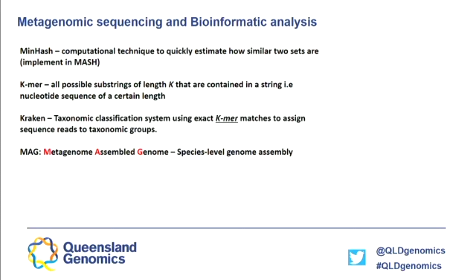I don't know for certain, but I wouldn't be surprised if it's used in stuff like Turnitin at UQ. The second one is a k-mer. A k-mer is all possible substrings of length k in a string, so pretty much a nucleotide sequence of a certain length, and we use this kind of method to look for identity. What I'll talk about a lot is a tool called Kraken, which is a taxonomic classification tool, which was mentioned a little bit earlier, and that uses k-mer matching.